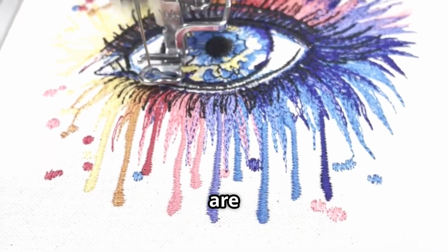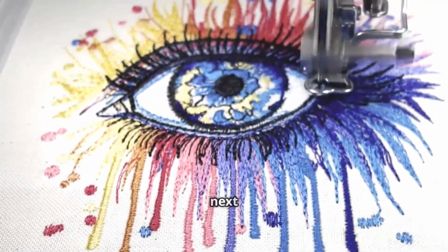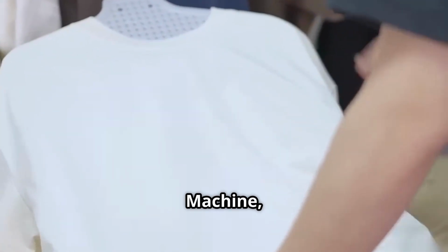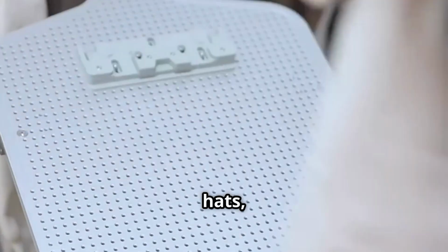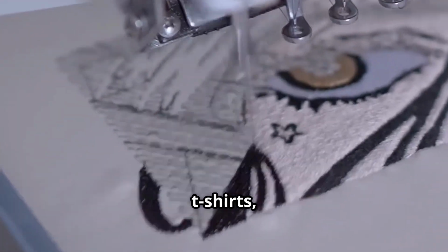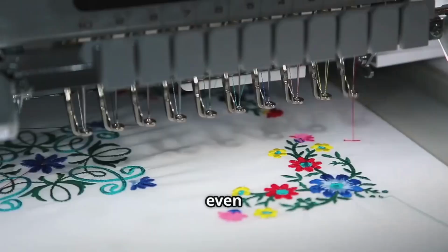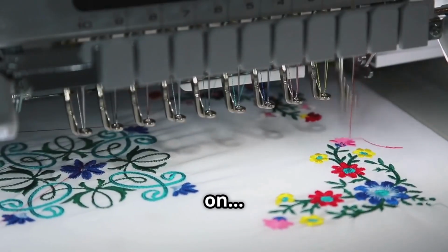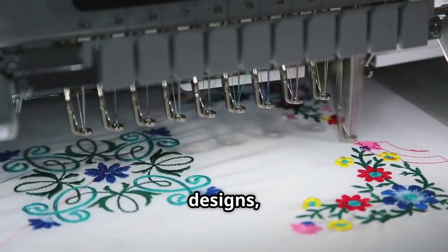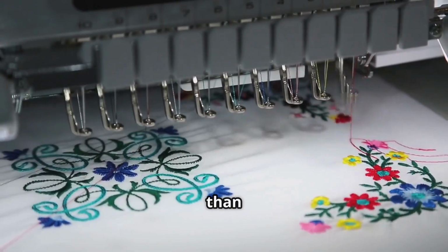Alright entrepreneurs, are you ready to get personal? Because this next machine is all about customization. It's the custom embroidery machine, and it's here to make your clothing, hats, and fabric dreams come true. Think about it. Personalized t-shirts, hats with your company logo, even little embroidered pictures of your cat on, well, everything. You'll need to use digitized embroidery designs, but trust me, it's easier than it sounds.